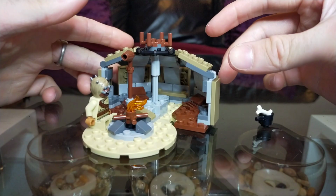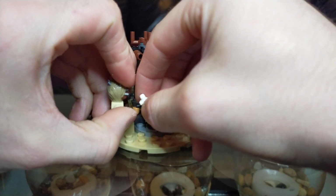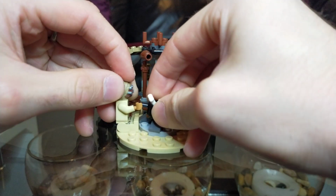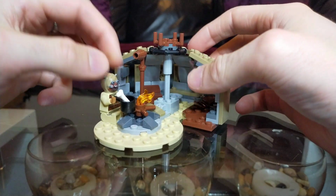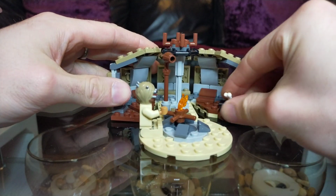Also, you can make your sand person sit beside the fire if you want. You can make him hold the pot there, kind of hold it at a little bit of an angle like that, pretend he's cooking, for a picture or something. That's definitely one way you can do it. But I can't really say much more about that set.